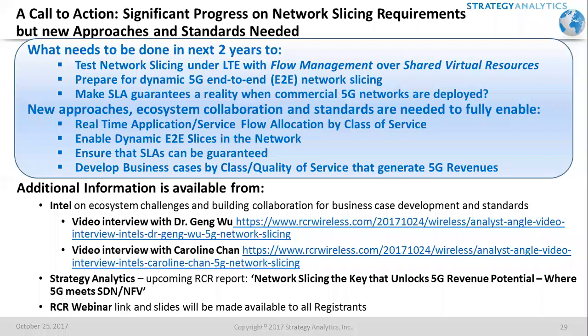There is also discussion on how to actually make some of these end-to-end things happen. Some of the things we really need to see done in the next 2 years are testing network slicing under LTE, and looking at flow management and shared virtual resources. Obviously, the automation there is key to making this much more cost effective. We also need to prepare for dynamic end-to-end network slicing for 5G. We saw lots happening, but more needs to happen. Particularly, how do you make SLA guarantees a reality? We had some discussion on that, and exactly how it's going to happen is still being worked on.